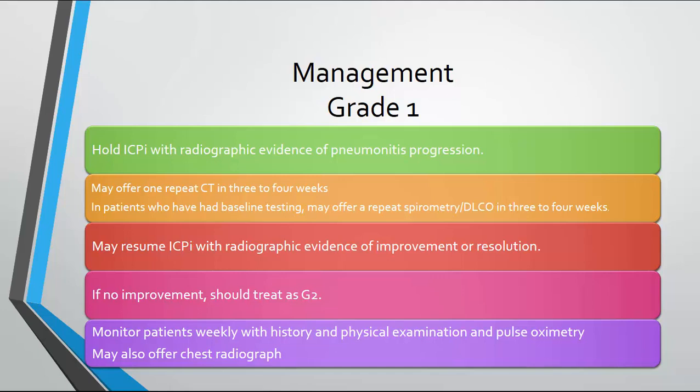Now, if the patient on grade 1 does not show clinical or radiological improvement, then you need to escalate your therapy. And if you decide that you are going to hold therapy and just stop the offending agent and follow up, you need to follow them frequently. They suggested here clinically on a weekly basis. And if the patient is clinically improving, you can repeat imaging within 3 to 4 weeks. You can for sure repeat the CT scan earlier if there is any deterioration. So it's patient by patient based.